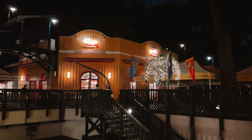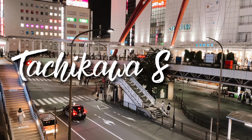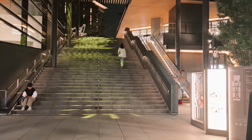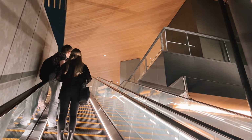We left shortly before the museum closed and walked for around 20 minutes to a train station to catch a train to Tachikawa Station. I don't know if this area is famous for anything, but since we came around Halloween, they had some events themed around that, and I saw that Yokai Bonodori was taking place, which is a demon festival.